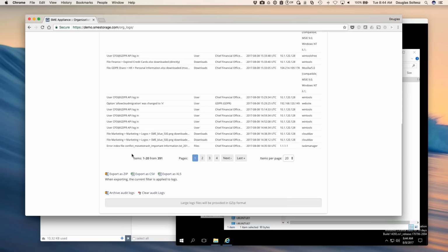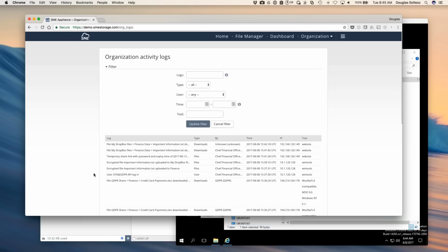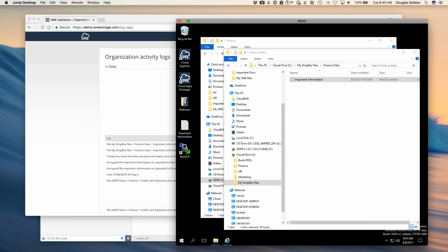And so you can write your own software against it, push it into yet another system, or even have, say, Splunk access it via API. So now let's see what happens when I want to access some of this data through legacy protocols. So I'm going back to my desktop.